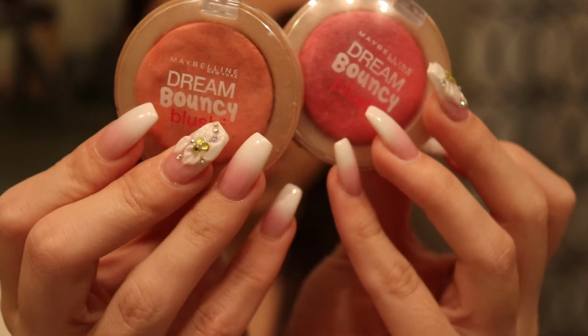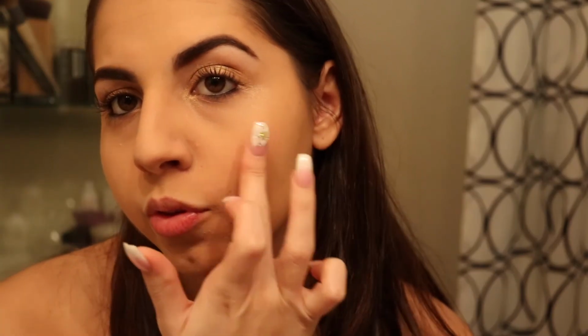Blush. I have the same. I was into cream blushes. I definitely used the coral one the most, but I did use a brush back then. And of course I put it on top of my powder, which I'm pretty sure you're not supposed to do, right? Ooh. I think I'm gonna have to go with the red one.